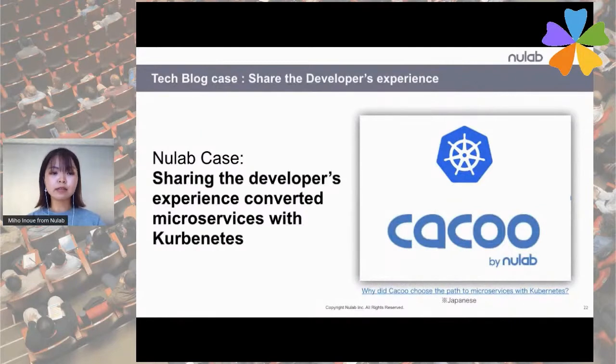Okay, next case. This is a blog about what developers experienced through an in-house development project. This blog is a description of the process by which our service Kaku was converted to microservices using Kubernetes. The blog introduces the benefits of microservices, but also the challenges of Kaku's development team at first and the technical selection requirements.